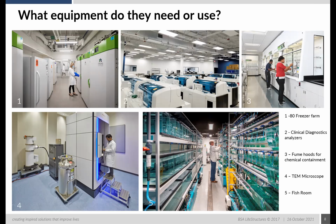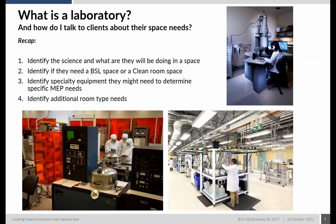And as a recap, how do we talk to our clients? Really identify the space and what they're doing in that space. Identify if they need biosafety level containment or a clean room space. Identify the large pieces of equipment that they might be needing to help determine the mechanical, electrical, and plumbing needs they have, and then identify all of the support spaces that they will need.